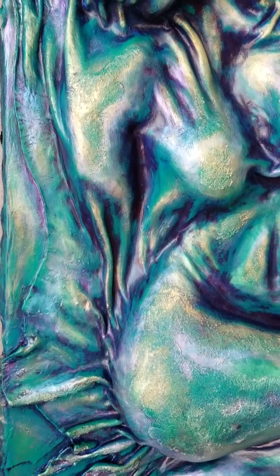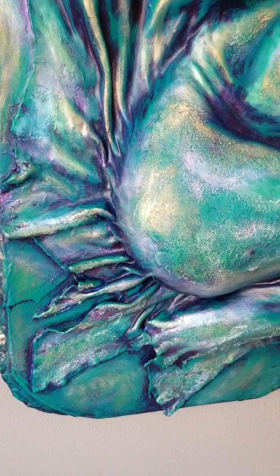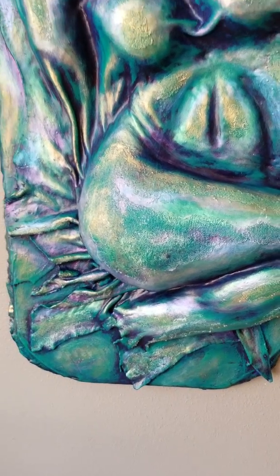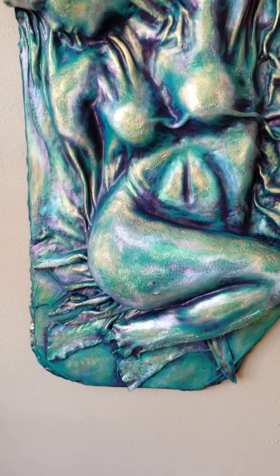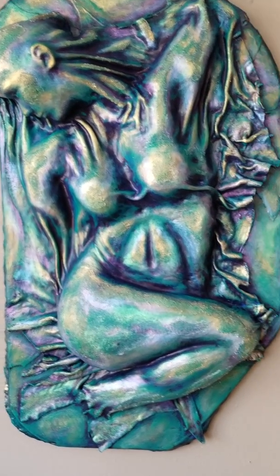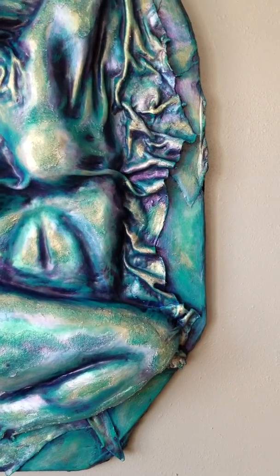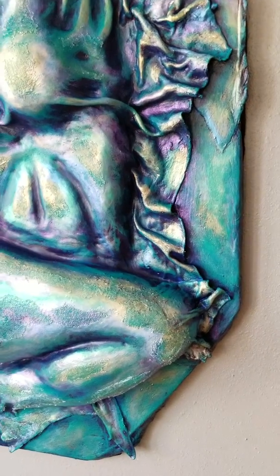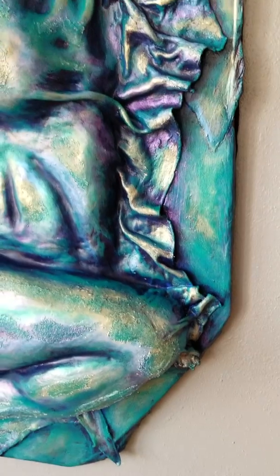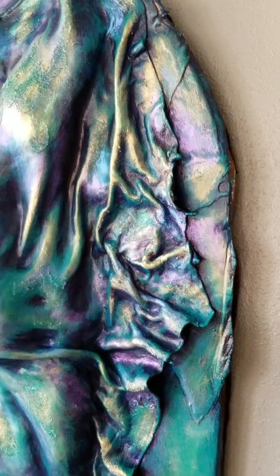rid of it completely. But I stuck it in a closet, and about a week ago I pulled it out, and I'm like, all right, I need to relook at this and see if I can fix it. And I started looking at the bottom in particular, where the leg meets this fin type shape, and I thought, this looks like a sea creature. So then I started thinking about those kind of colors, and I am way happier with this than I ever was before.